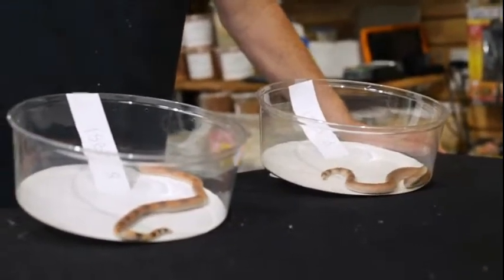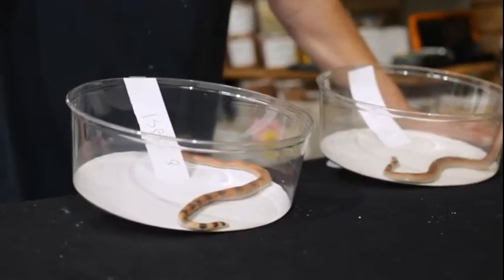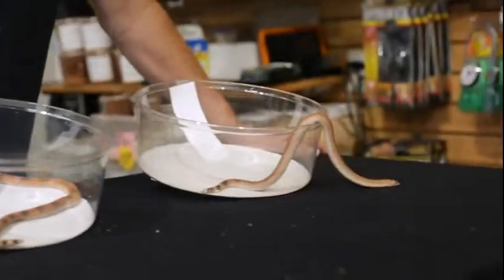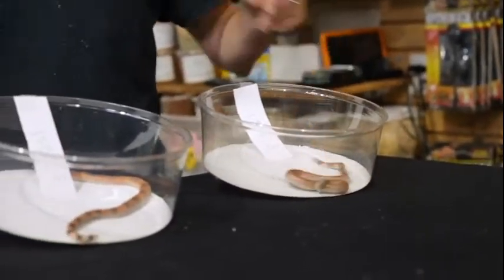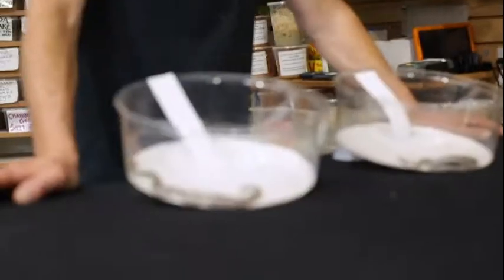Both of these guys are females. The one here on your left, ISB2, is $99, and on the right, ISB1, also female, $99 as well.